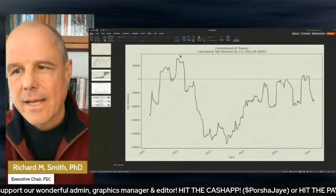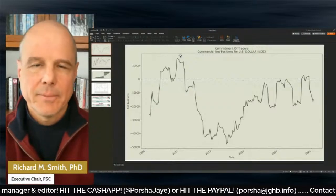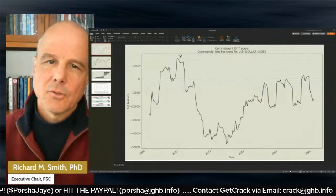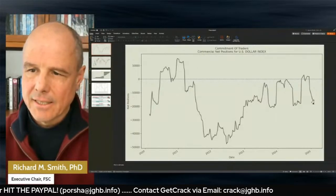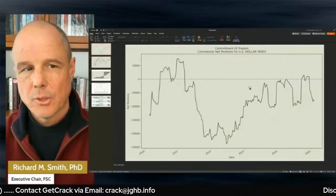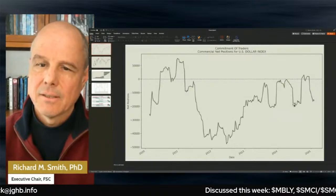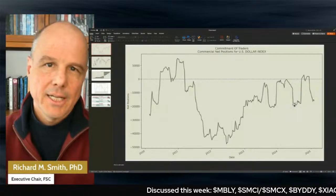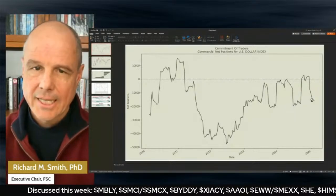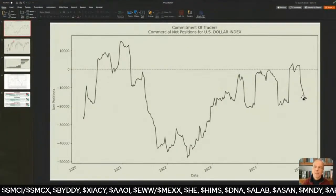Take a look at our usual preambles, one being the sentiment from the commercial traders, the commitment of traders. So we can see here that the commercials are net short the dollar. They're below the zero line here, but we're definitely accumulating dollars overall, or not short as many dollars. So I would say this is mildly bullish for the dollar.